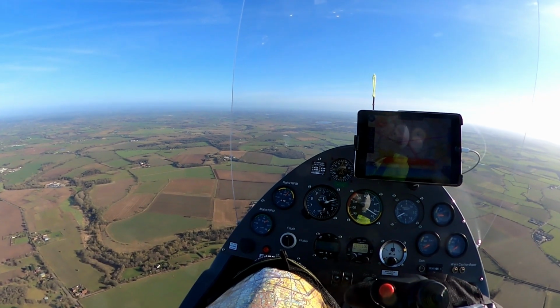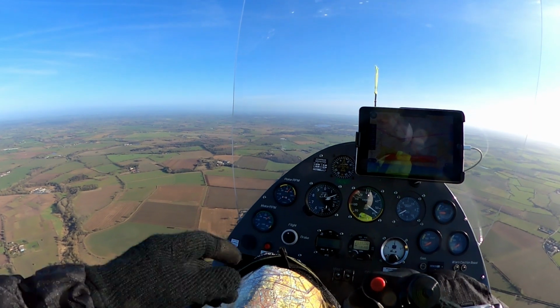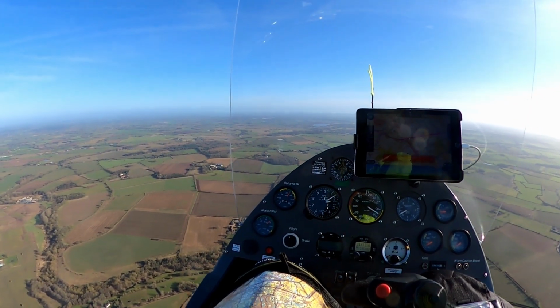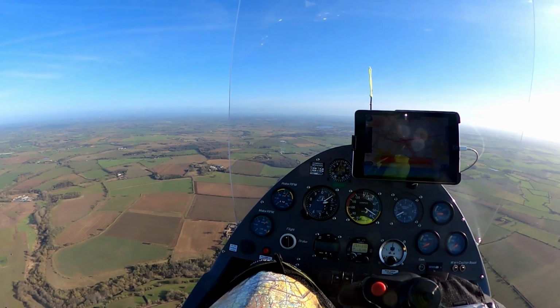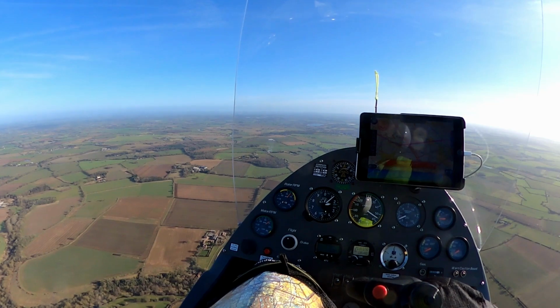Having exited the MATZ, we now commence a descent. We don't need to be up at 2,500 feet, and particularly in the winter it's a lot colder up there, so we descend to warmer conditions and a place where we can take in the view better.